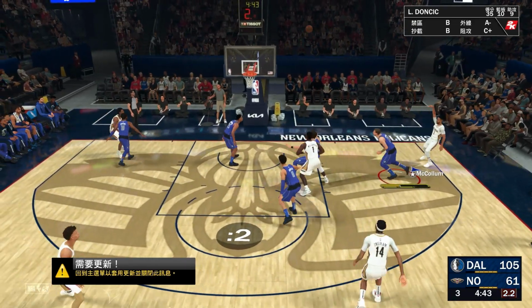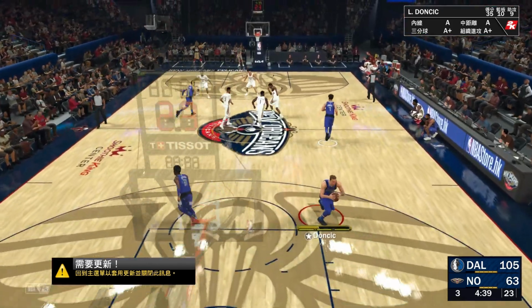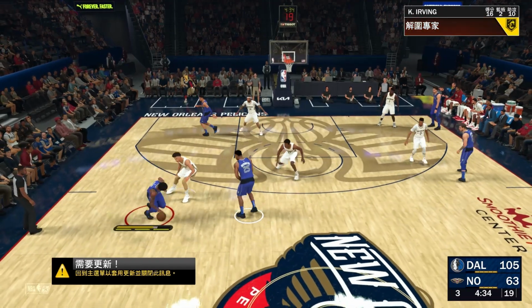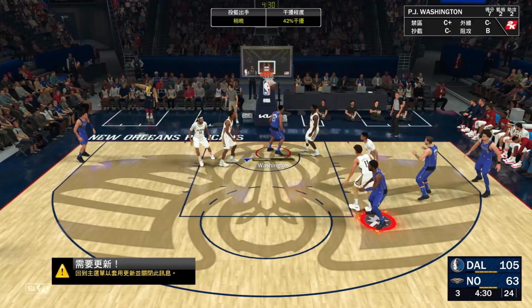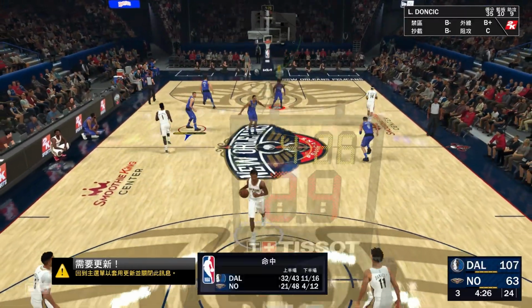Williamson kicks to McCollum. And it's New Orleans scoring again. And this team's struggles are not his fault. He's putting in work at the offensive end. Irving passes to Washington. And that one is good. Washington's got 7 points in the game.